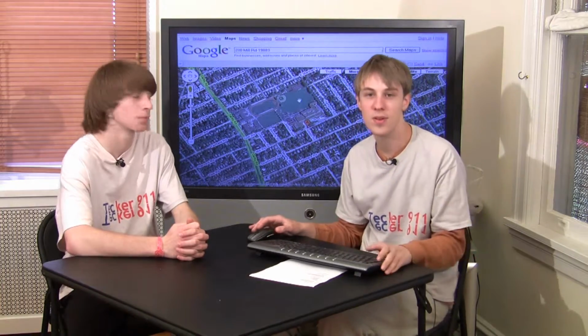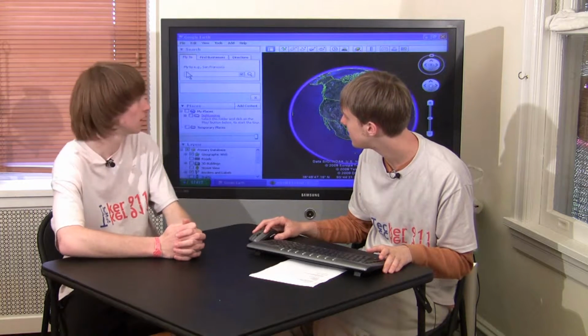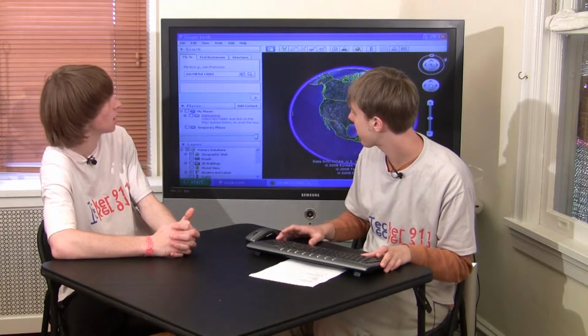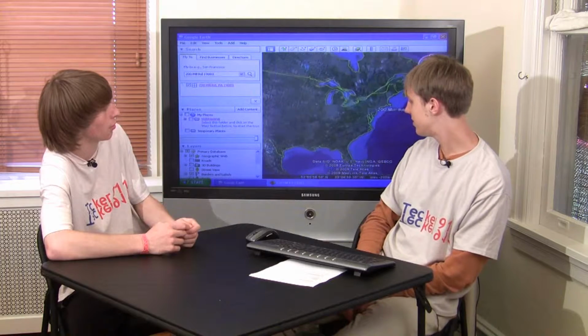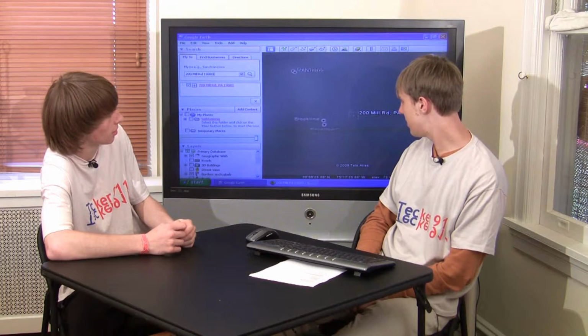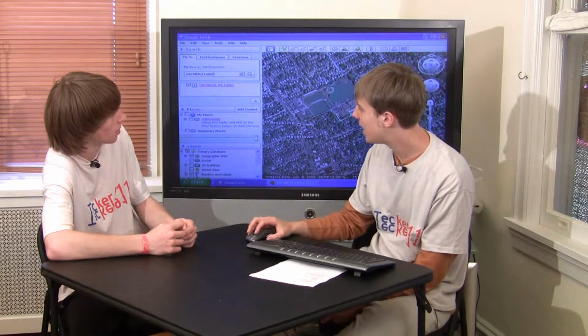So that's good if you want to check quickly, but Google Earth I think provides a slightly better experience because it's a 3D application. Yeah, Google Earth uses DirectX, which helps make it completely 3D. So if you type in a location, it will zoom to it, with the Earth moving in 3D, which is pretty neat. So you see there's the school. It's the same satellite photo.